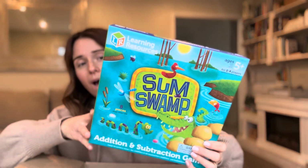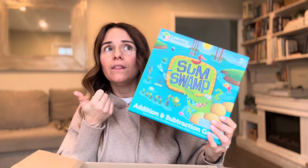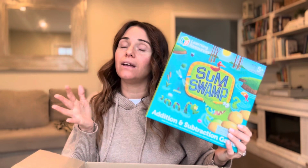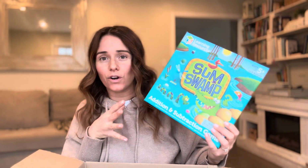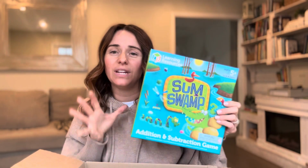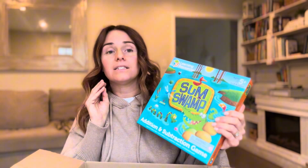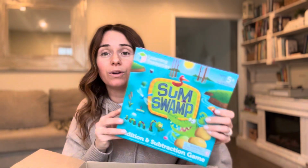Next up, I got 2 games. I got Swamp, and I actually already played this morning with my kids. So this was mostly for my 5 and 6-year-old, but my 9-year-old, I had her play it with them to teach them how to play it and for her to kind of oversee it. And then I also played it a little bit later in the morning with my 6-year-old one-on-one because he kind of needed the attention, and they really enjoyed this. So this is practicing addition and subtraction in a game-based way. So really excited about this.